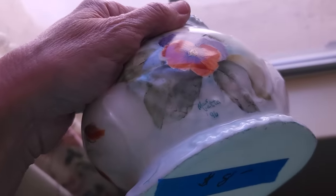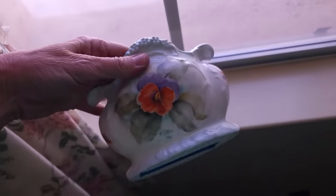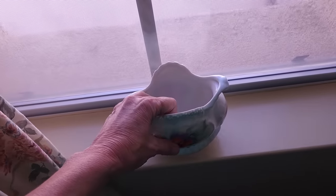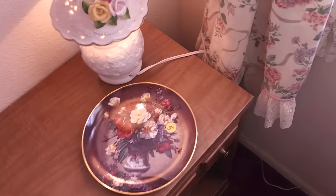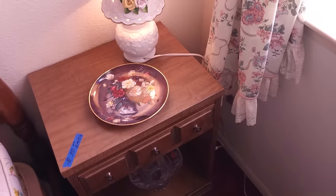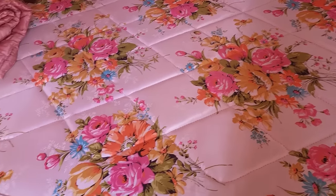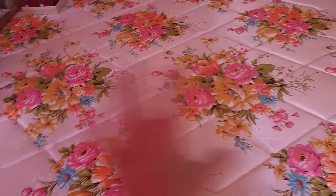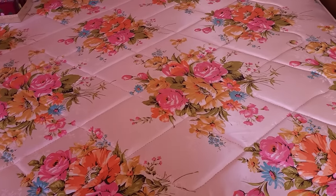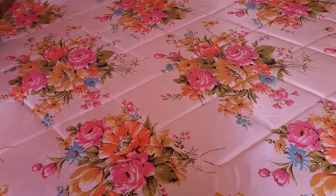That's a pretty piece for $8. Marvetta 96. It's a really pretty piece, but I think I'm gonna leave it. Pretty plate. Did you see the mattress? That's what you call a vintage mattress. They don't do this with mattresses anymore. You almost don't want to put a sheet on it. It's so beautiful.